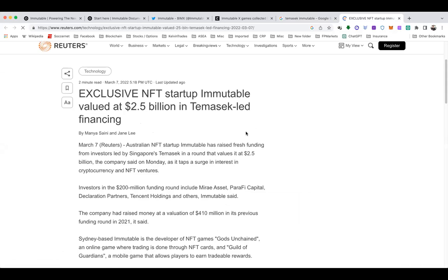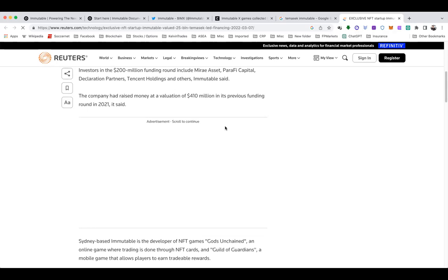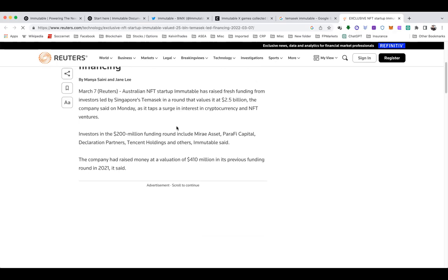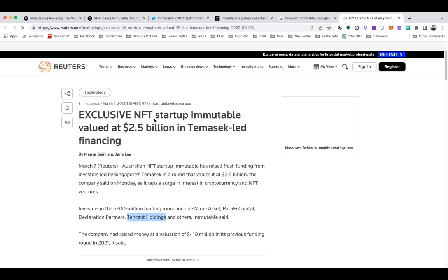Exclusive: NFT startup Immutable valued at $2.5 billion in Temasek-led financing. So not only Temasek invested in Immutable X, Tencent Holdings, one of the biggest game developers from China, also invested in Immutable X, way back in March 2022.